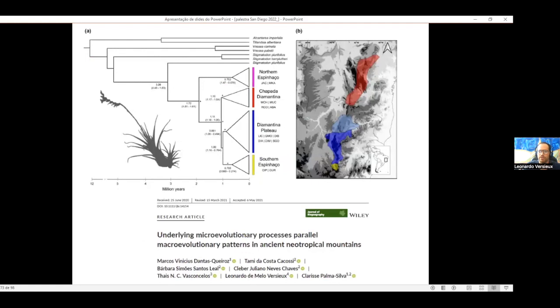Another very interesting paper with the same plant group, this Vriesia oligantha complex, confirmed the pattern that I showed in the beginning about the split of Espinhaço Bahia, Espinhaço Minas Gerais, and the Espinhaço Minas Gerais divided into the southern part and the Diamantina Plateau and the region of Grão-Mogol. So the genetics of one species is somehow reflecting the structure that we find for an assemblage of different plant families and different species. This paper is available in the Journal of Biogeography. It was published less than a year ago by Marcos Dantas Queiroz, advised by Clarice Palma Silva, and co-advised by me.